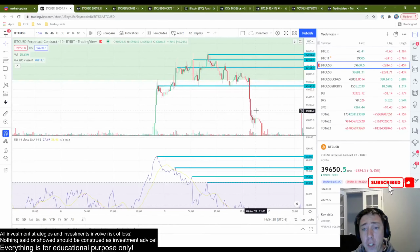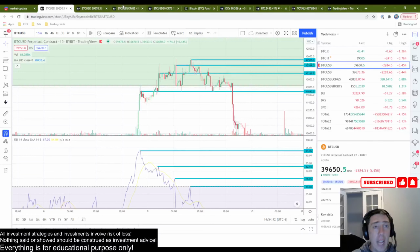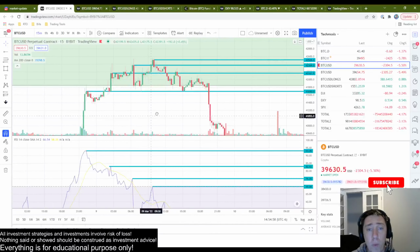So the first thing we're going to talk about is Bitcoin, right? And I mentioned this last night as well as in the Discord server, and let's see what was actually said about it. We were able to call the top because we had a super low time frame, rounded top style of consolidation, and we also have a series of bearish divergences with RSI. Let's dive in and see exactly what that means.